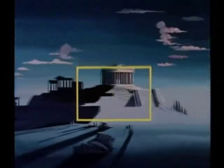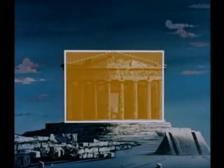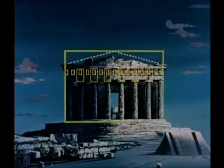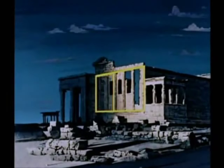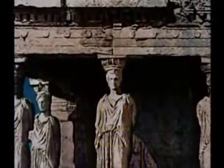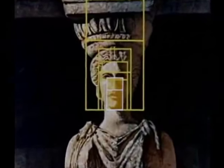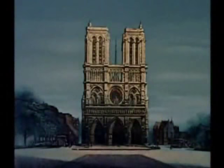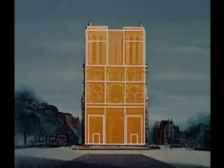To the Greeks, the golden rectangle represented a mathematical law of beauty. We find it in their classical architecture. The Parthenon, perhaps one of the most famous of early Greek buildings, contains many golden rectangles. These same golden proportions are also found in their sculpture. In the centuries that followed, the golden rectangle dominated the idea of beauty in architecture throughout the Western world. The Cathedral of Notre Dame is an outstanding example.